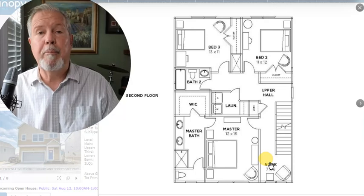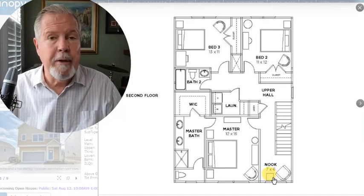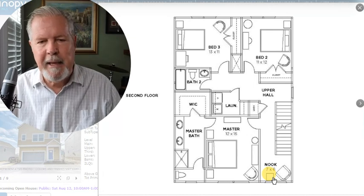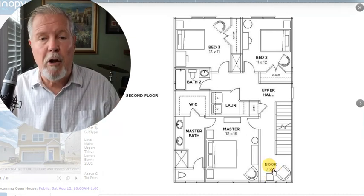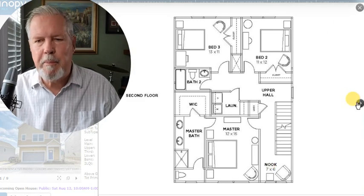So maybe you could put a little computer table there. It's right by the windows, and so you've got light coming in. If you've got kids, that could be a great little homework station. If you're working from home, you could maximize your space that way.